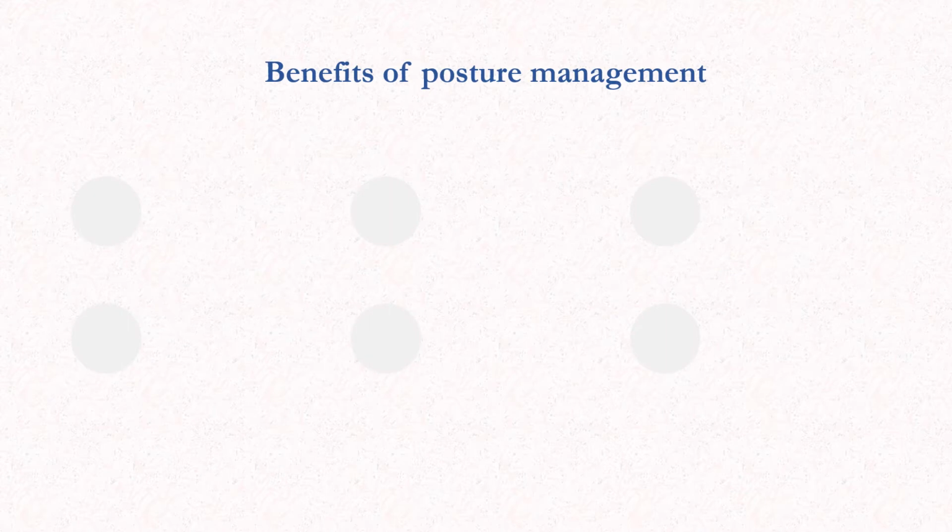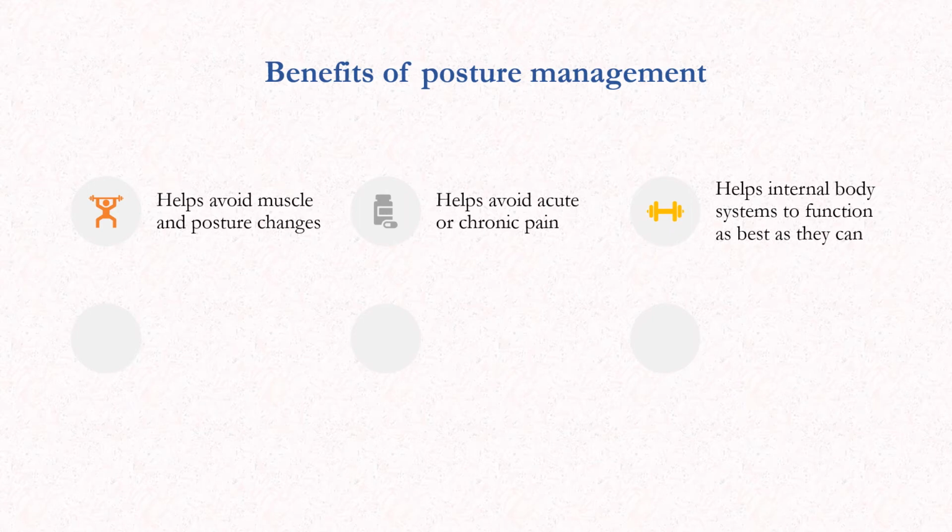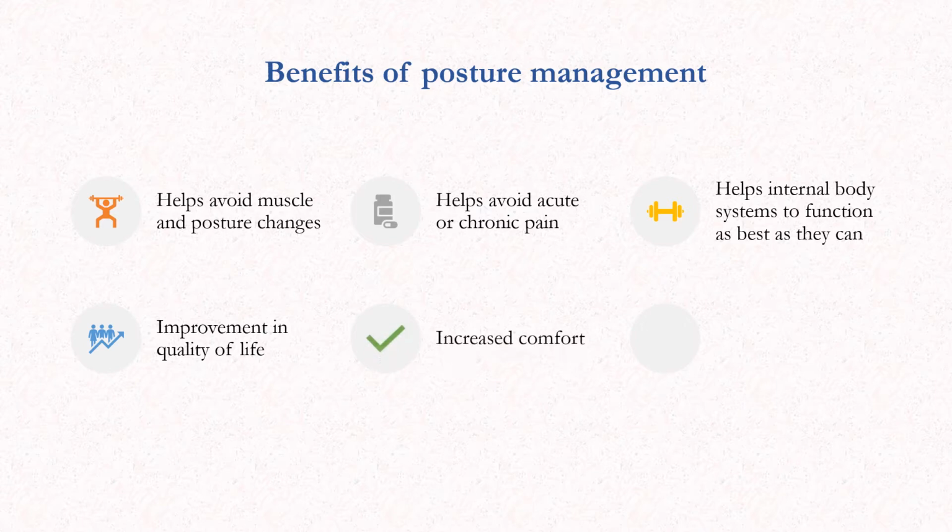Let's talk about benefits of posture management. It helps avoid muscle and posture changes, helps avoid acute or chronic pain, helps internal body systems to function as best as they can, improves quality of life, increases comfort, improves daily functioning and participation.